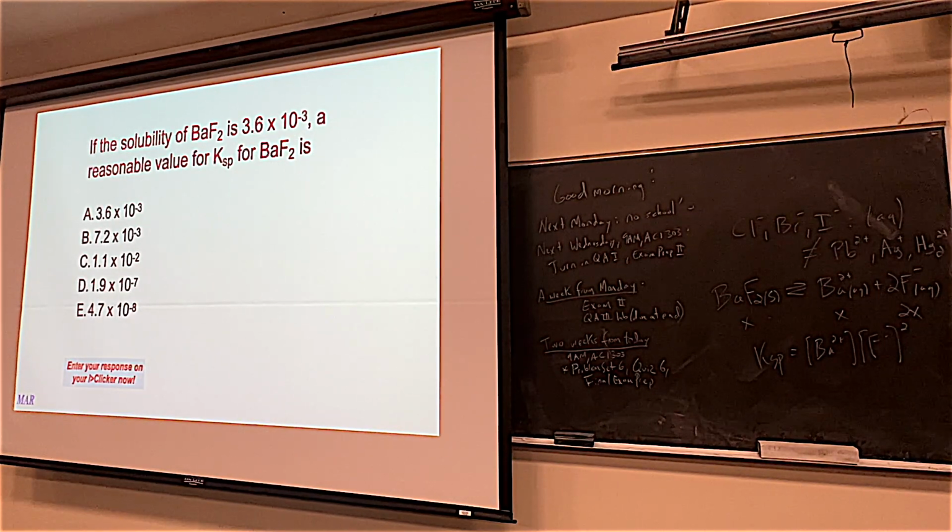Outstanding. All right. If you have a question about Ksp, it's really important to remember what the equation looks like for a Ksp equation. The solid is the only reactant, and the products will be whatever the ions are that go into it. So for barium fluoride, you'd have barium 2+ and 2 fluoride ions. And solubility, this number right here, again represents the moles of barium fluoride that will dissolve in a liter of water. So a lot of times I use X to represent solubility. And so if X moles of barium fluoride dissociate in water, that means because of the one-to-one stoichiometry, you'd have X moles of barium 2+, but you'd have twice as many fluorides, because there's a 2 right there, or 2X fluorides.